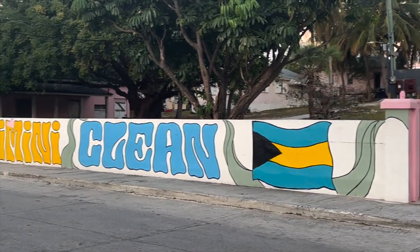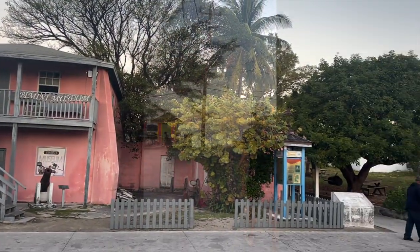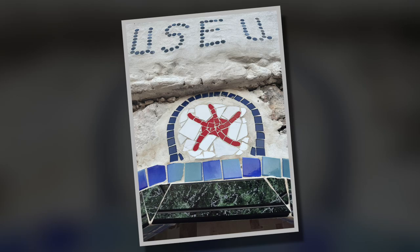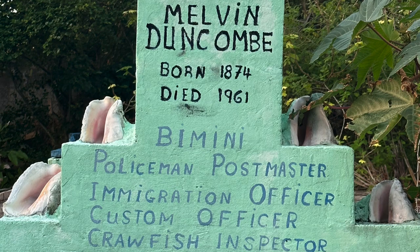Prior to our departure, I encouraged everyone to stretch their legs and do a quick tour of Alicetown. Much to our surprise, we stumbled upon the Dolphin House, built by Ashley Saunders, a local historian, owner and creator of Dolphin House, and some very interesting tombstones.